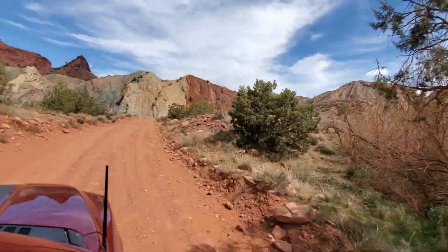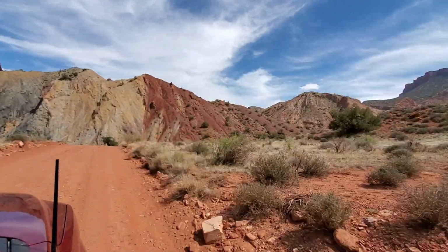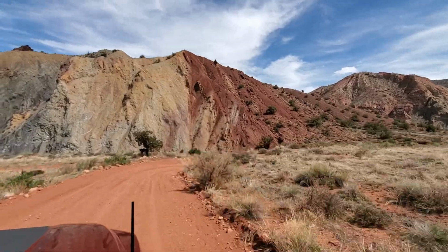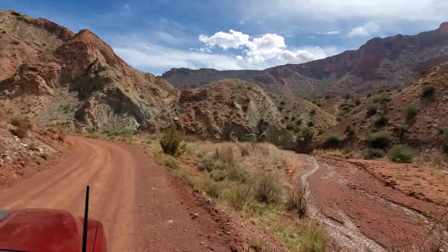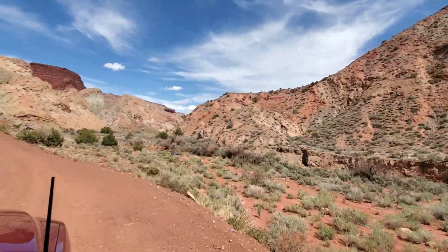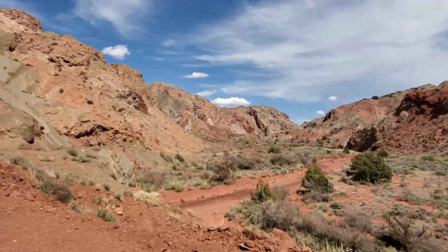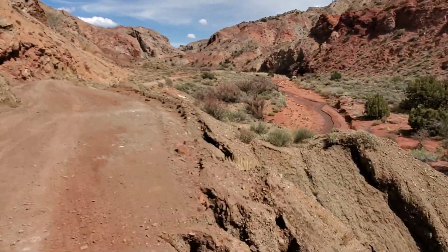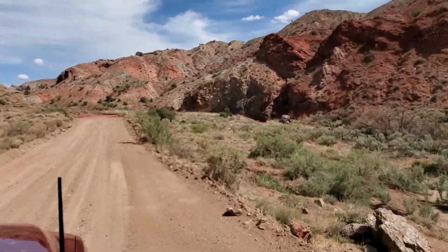We're now approaching one of my favorite landmarks. We call it Neapolitan Hill because it's chocolate, vanilla, and strawberry, all together. Once you've passed this structure, you really begin to notice the change in the type and variety of formations and colors.